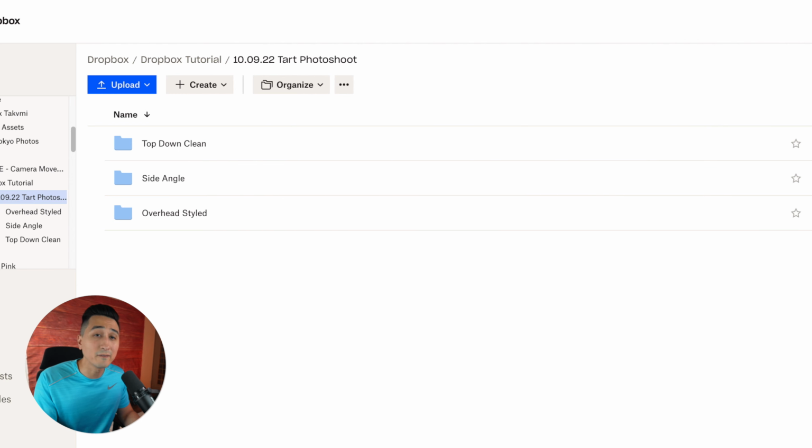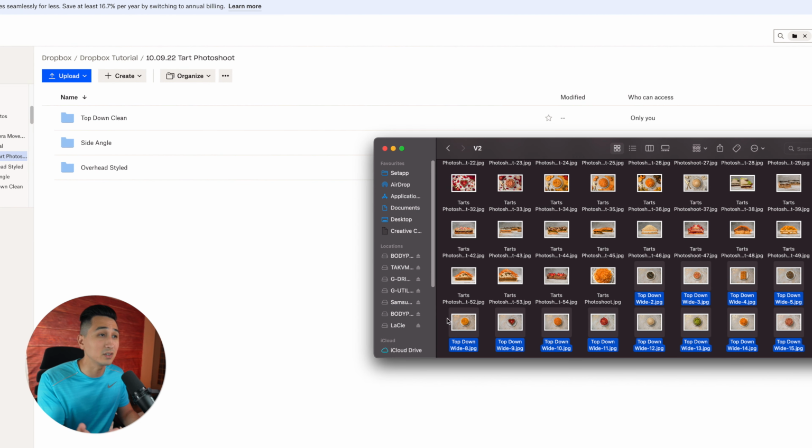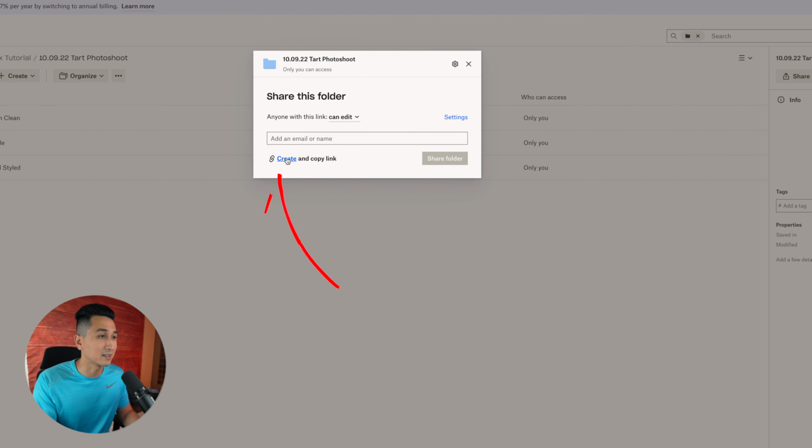Once all the folders have been created, we can easily upload the files into Dropbox by dragging and dropping them into their designated folders. And once everything is nicely organized and uploaded, all I do is go back into the master folder, which is a dated folder with the keywords, and then I select the share option and click get link. This will create a shareable link that I can then copy and paste to my client.